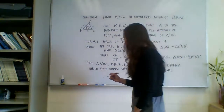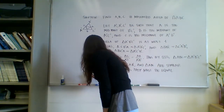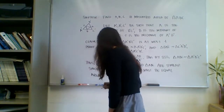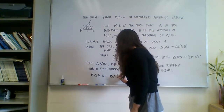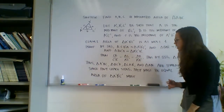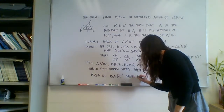So they're all the same area. So the area of triangle A prime, B prime, C prime must be at most 4, because they have 4 triangles all with area at most 1. So the area of A prime, B prime, C prime must be at most 4.